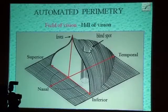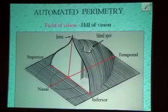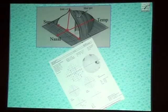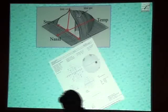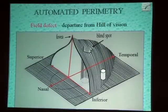As you all know, the field of vision is usually called the hill of vision. It is a hill of vision, and the perimeter determines the height in different areas, and at the same time the shape or extent of the field of vision. So in that way you can get this temporal extent, this nasal extent, and in decibels each area's height is usually represented as the decibel value.